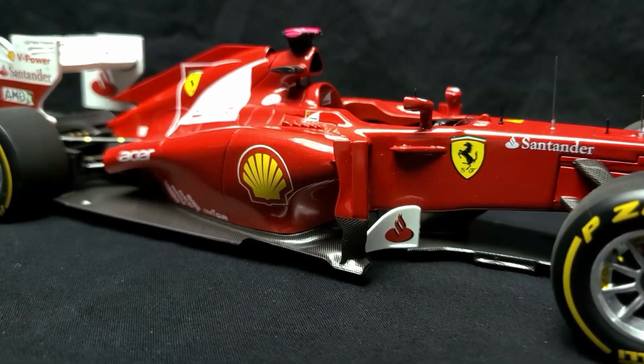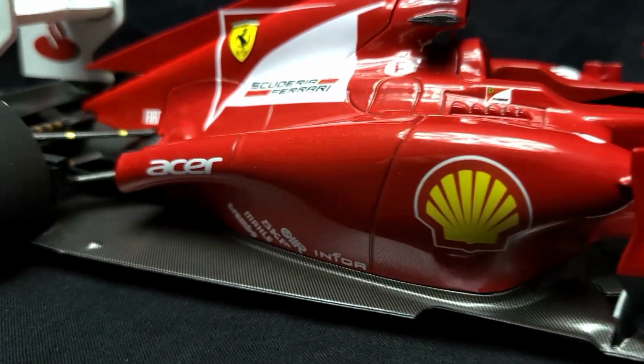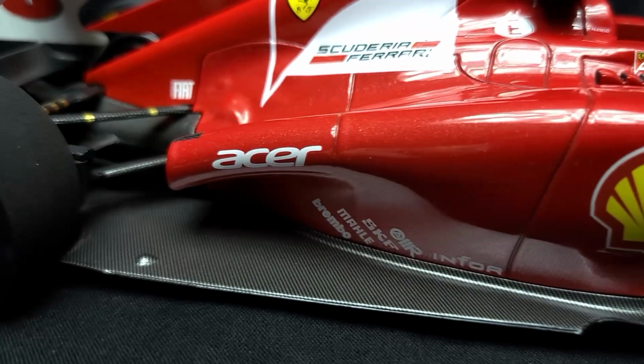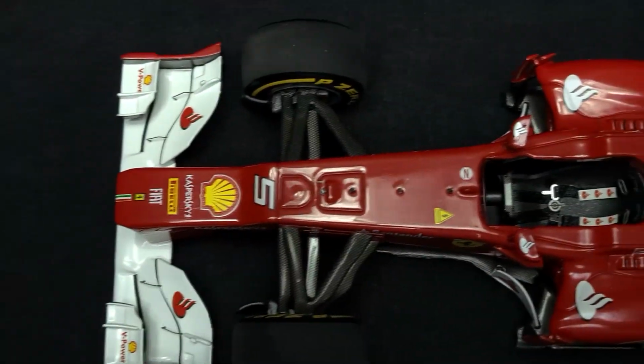As for the Hot Wheels car, again a very beautiful model. The carbon has more of a matte finish than last year's car, which I think is more realistic. And even with the lack of the slot gaps in the front wing, it still looks great. So an excellent model of very good quality.